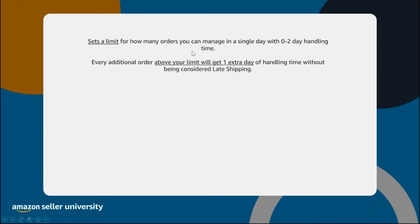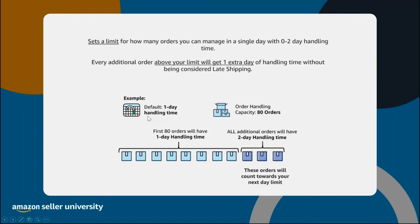But basically, you set a limit for how many orders you can manage with your default handling time. And every order that is received above that limit gets 1 extra day. So let's take this example. Let's say my default handling time is 1 day and my order handling capacity is 80 orders.